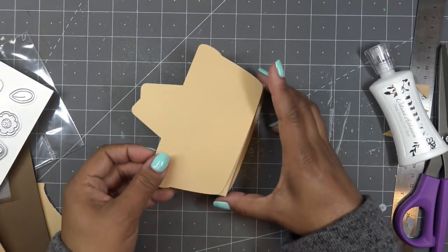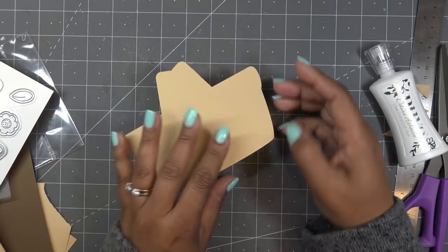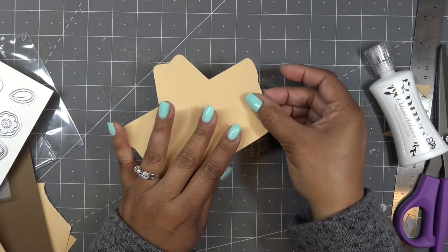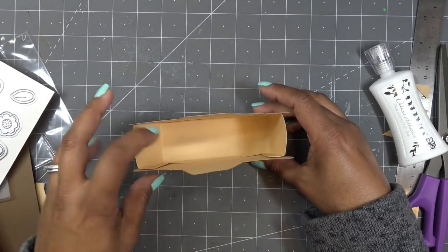I said this one's going to be easier to place, but you know what? Actually, I do want to eyeball that pretty well. And I suppose if you want it to stand up, you really want it to be about the same. That's good.